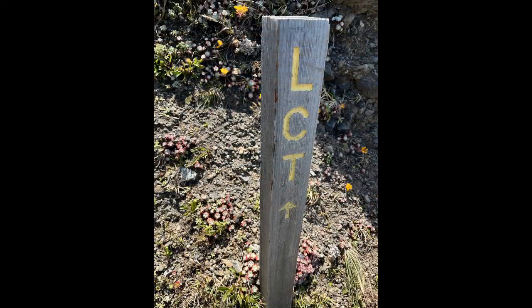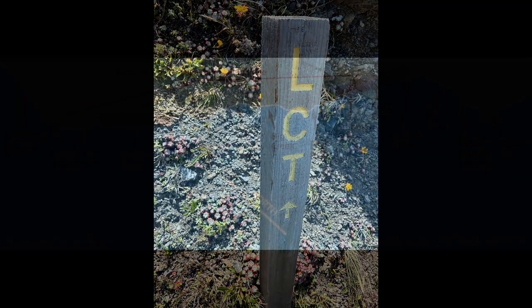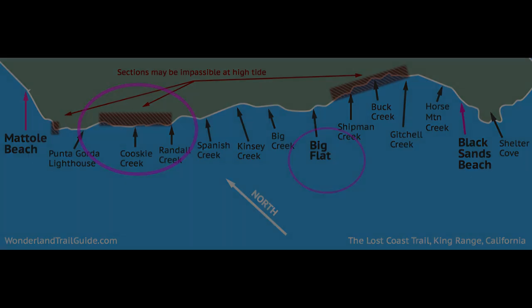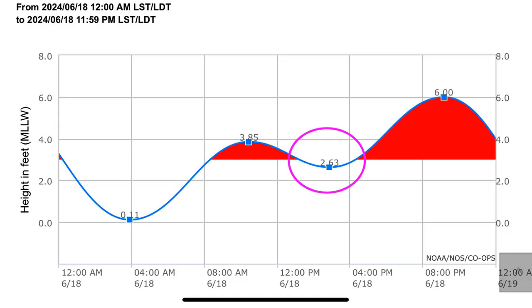Shortly after Sea Lion Gulch, we hit the marker, dumped us off on our first boulder field into our first impassable zone. About 4.5 miles. We have a chance to jump out at Cooksey Creek if we need to, if tides get too high, and it ends at Randall Creek. You see here in the chart, you want your numbers under 3 feet, and we have about a 3-hour window during this time to do so.